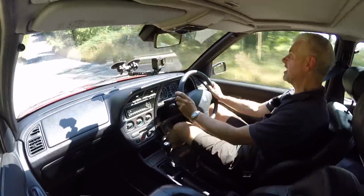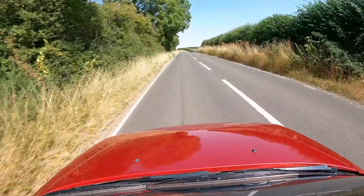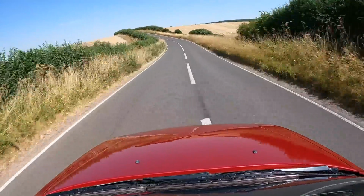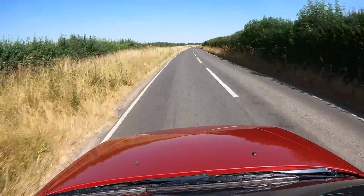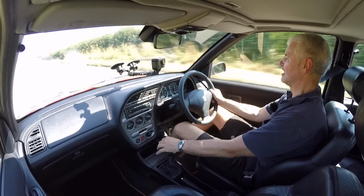The gearbox, also the 6-speed, it's nice and light. It's easy. It's quite positive. I could do with a little bit more weighting maybe and slightly less travel, but it is good. And this is what I mean about these roads. It's so flowing, and it goes into the corner, then it loads up and gives you even more feedback through the wheel. It is just fabulous.